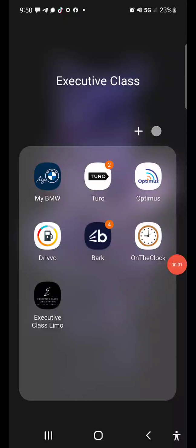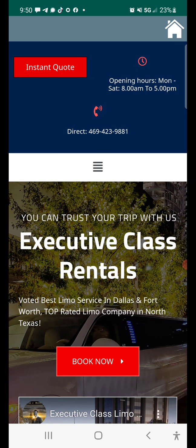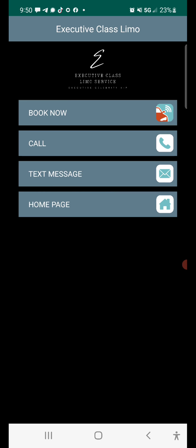Hey, I'm going to show you guys how to use the Executive Class Limos mobile app to book your reservation. Super simple, so check this out. I'm going to download the app, and then this will be the first screen that you go to.